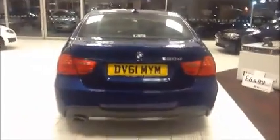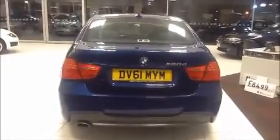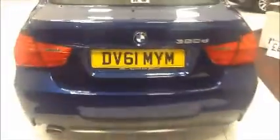Moving to the rear of the car, it has rear parking sensors for accurate parking, and also, as you can see, a very large boot compartment with first aid kit.